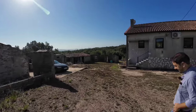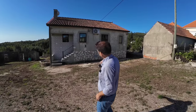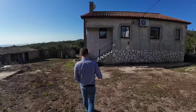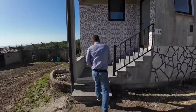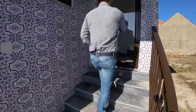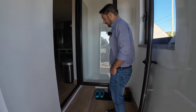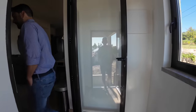It's heated by air conditioning. Yes, there's an air conditioning unit there. And we have also solar panels for the hot water. So mains water, mains electricity, and a septic tank. Yes, landline connection, internet, and we have a 4G mobile connection also available. Coming in, we have a double door. All are double glass windows and doors, really good quality double glazing.